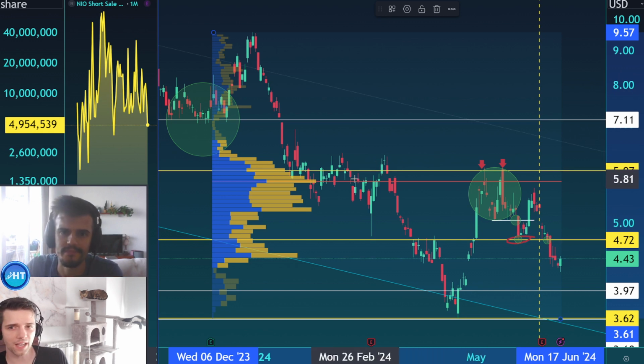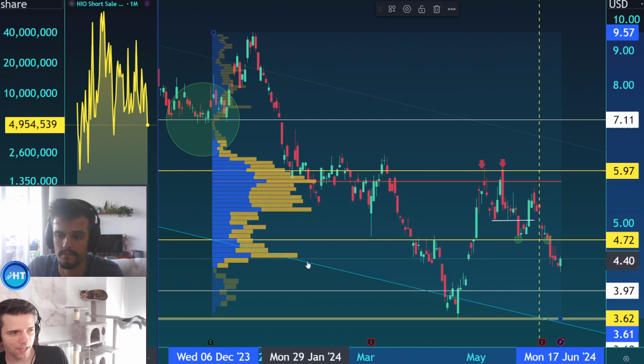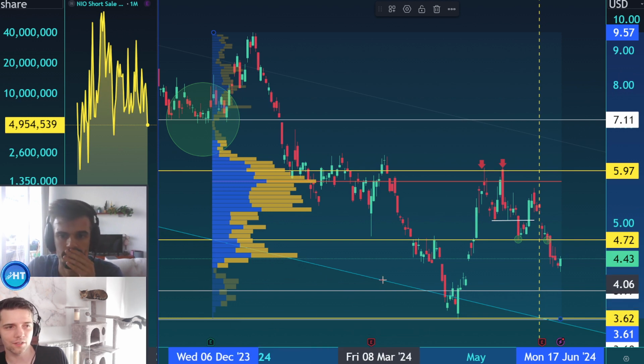Also, the volume profile right here: the red line we are watching is the horizontal line of the point of control, which means that the stock should be trading higher according to trading volume in the past. There is a lot of volume in this area, but there is no volume at all below this area. So that's positive if you think about price action.